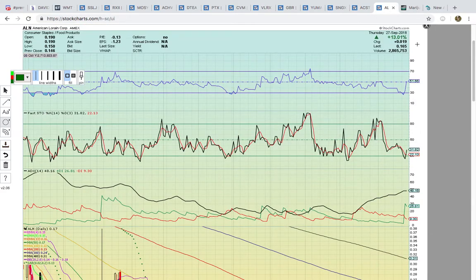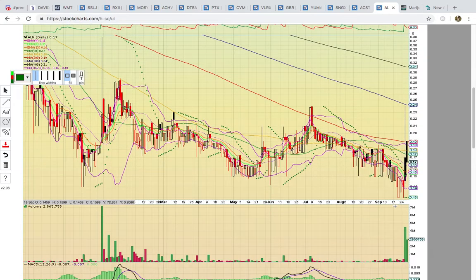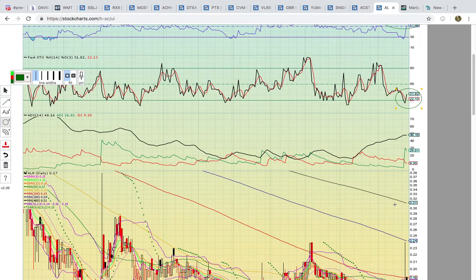Okay, let's look at ALN here. This is the last stock in this video. Closed up 13% today. RXII above 50. Fasto bouncing off of 20. It has two ugly candles in a row. So why am I showing you this chart? Well, okay, so check it out.